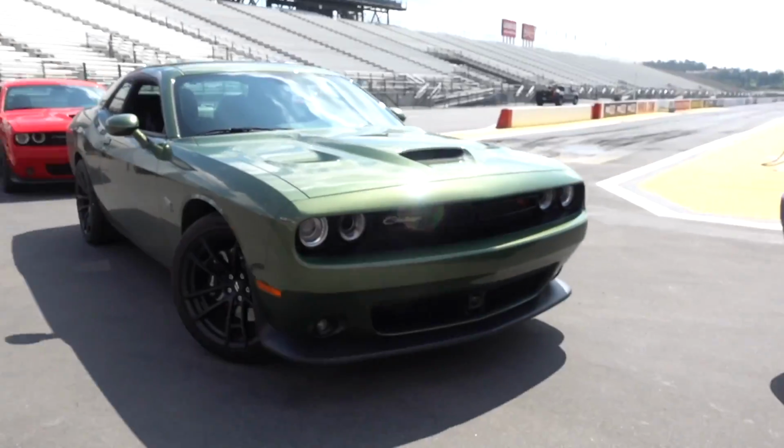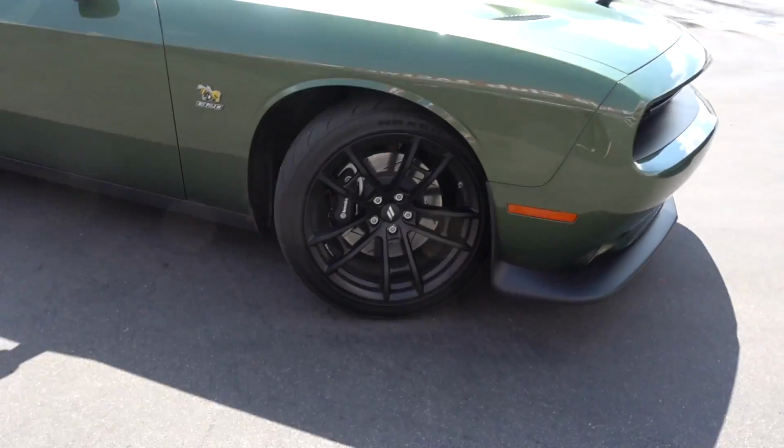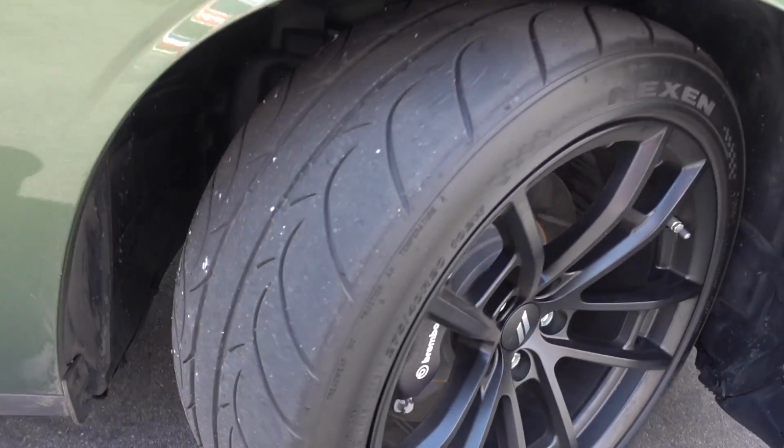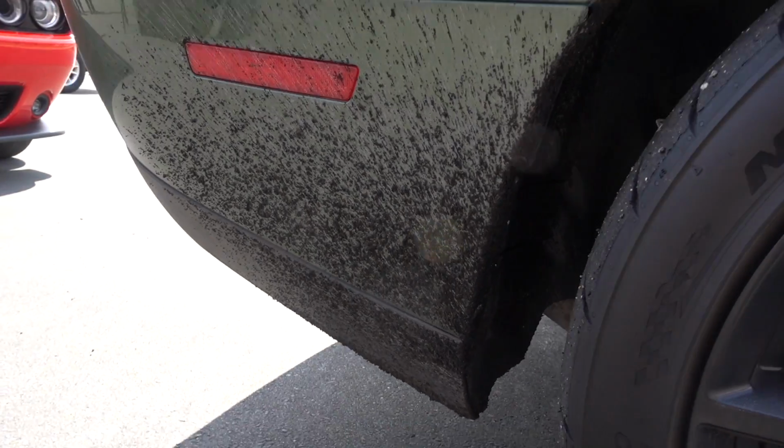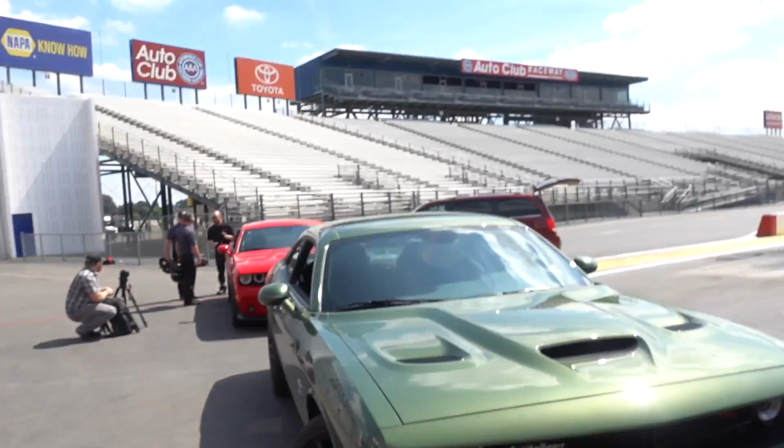Alright, ball head out for aerodynamics. We're gonna jump in some 1320s, and this is Dodge's version of an entry-level drag car. So this is a naturally aspirated Hemi. Comes stock on some 275 drag radials, some sticky tires with some nice familiar rubber on the back right there, and comes factory with the trans brake, line lock, all that good stuff. So yeah, get to run this down the quarter mile real quick.